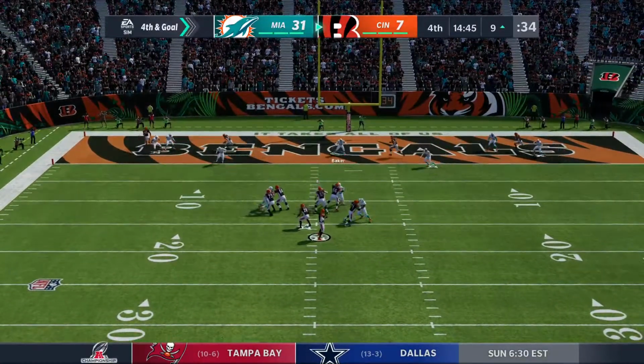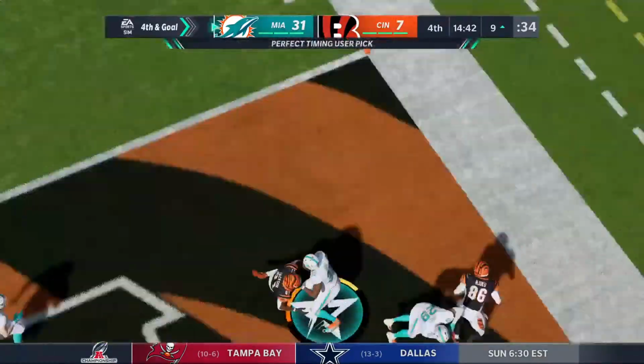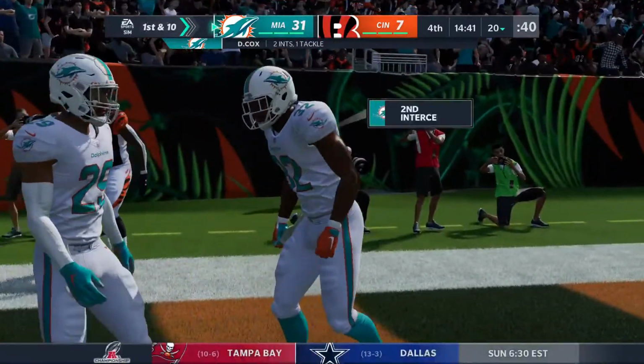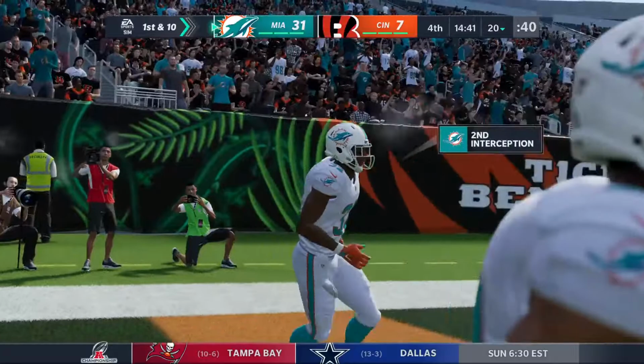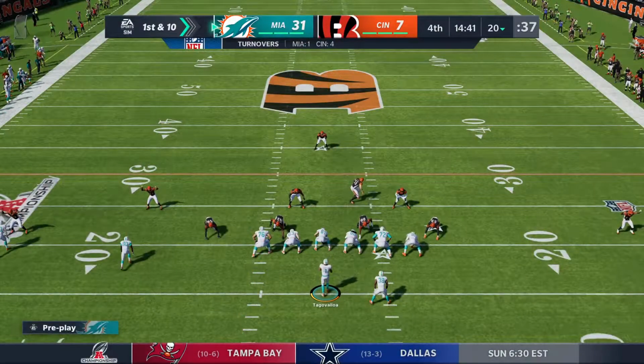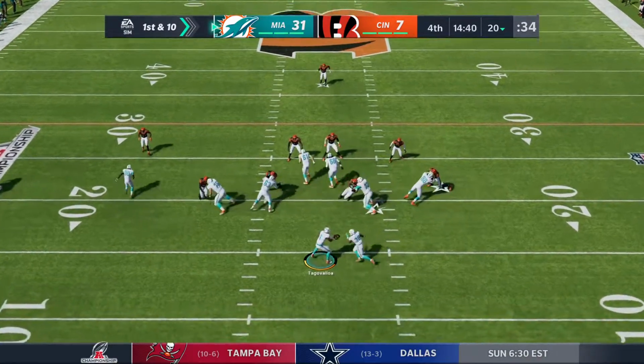4th down. Here's Joe Burrow. And oh, it'll be intercepted. Good positioning, and it's picked off. And a big turnover there as his guys will get the football back. Tua and the Dolphins now with a 1st and 10 at their own 20-yard line.